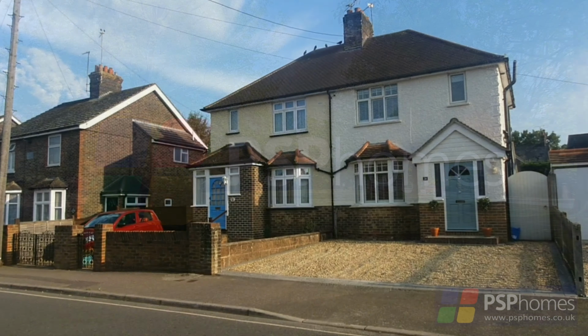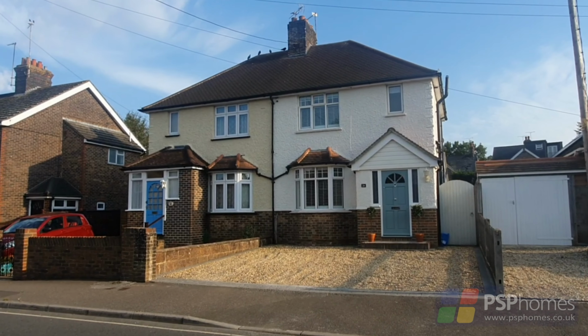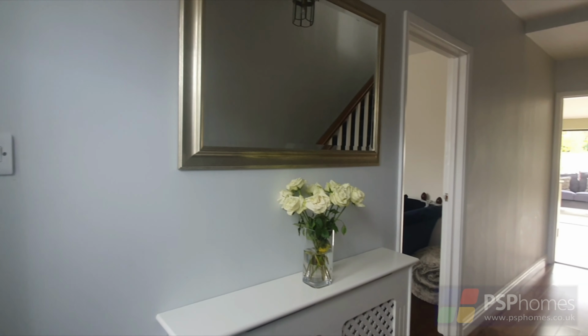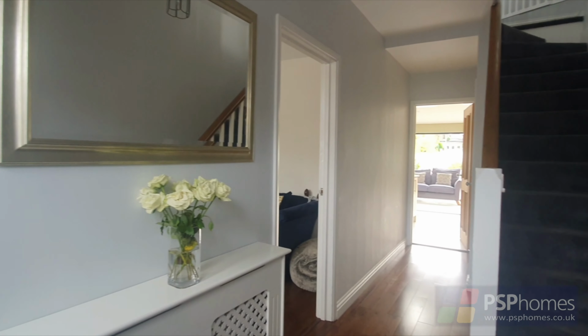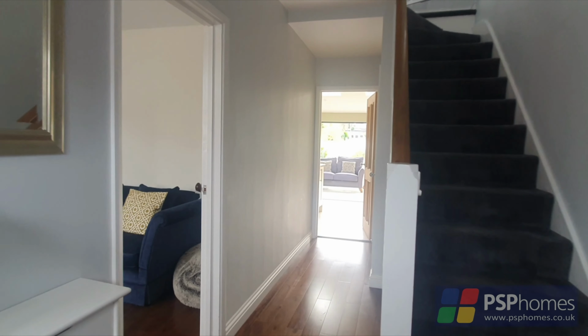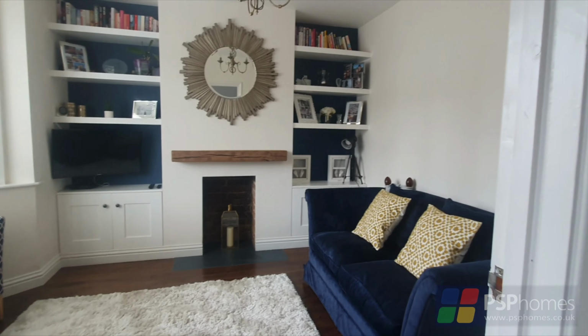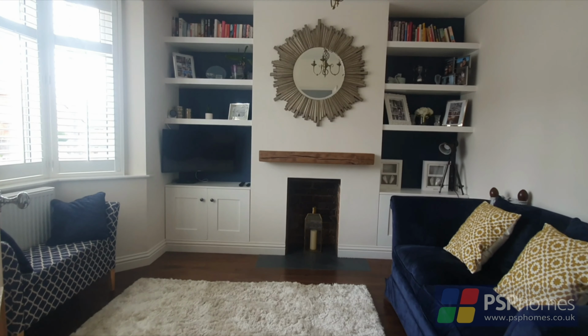Happy Homes are delighted to introduce this attractive 1930s semi-detached home that has been the subject of transformative renovation and extension by the current owners. The house is located in a prime location for Haywards Heath's main line station, perfect for commuters. Internally, it is presented in first class order throughout.